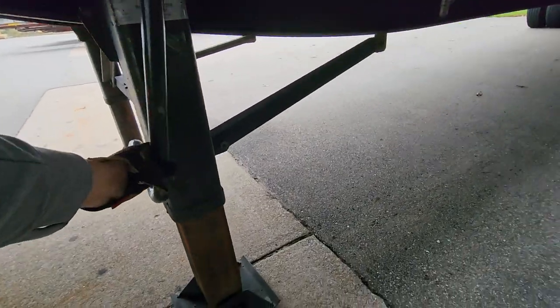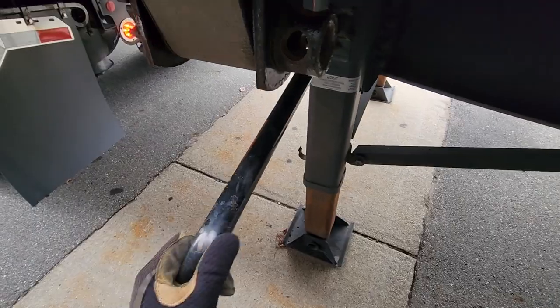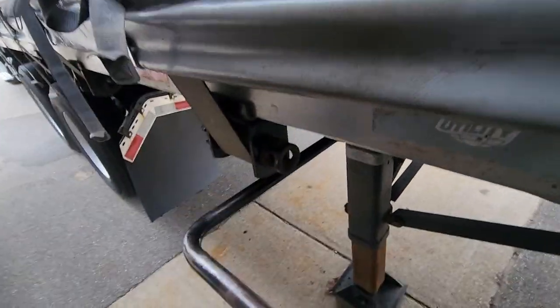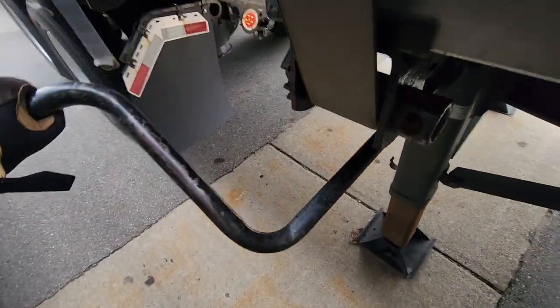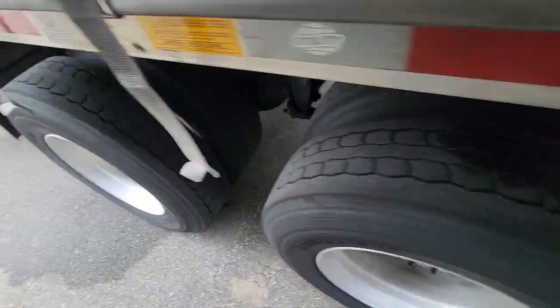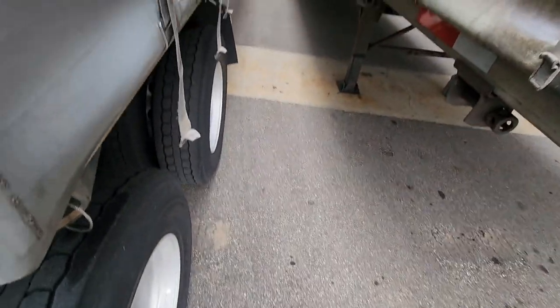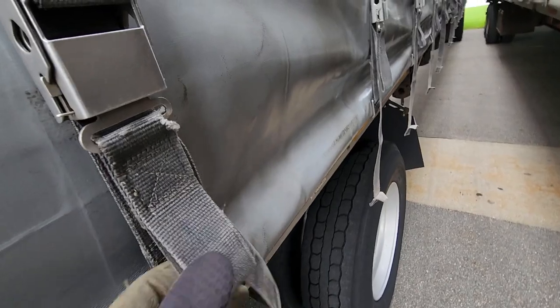And now we have the landing gear. You have to bring it up like so, all the way up. Now I'm going to check if this is the right trailer. I have the paperwork for this trailer number, but I want to check the product.